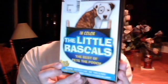Now on to DVDs I bought. Easter Sunday, I always go to church on Easter Sunday in the morning, and then afterwards I usually like to go DVD bargain hunting at Rite Aid. Well, I did that again this year. Bought 2 DVDs. First, The Little Rascals in color, the best of Pete the Pooch.